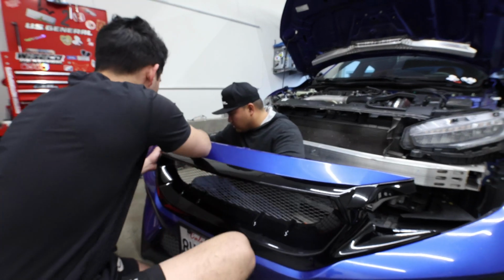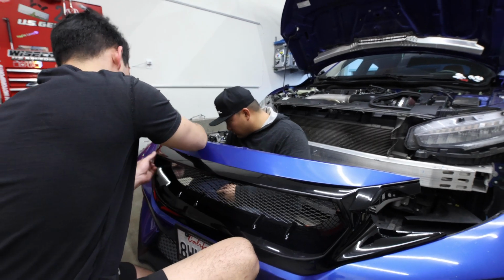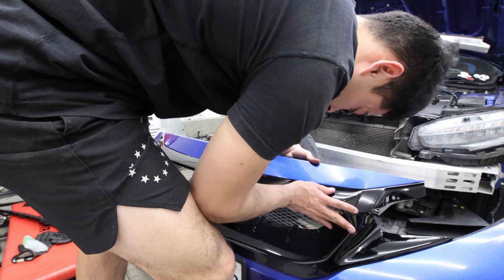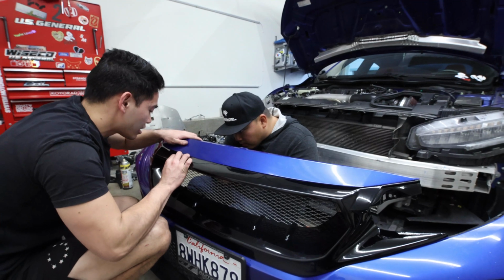Sick. Fitment's a little sus on the top. Yeah, here, you still could have screwed it in. No, it's pretty far on the top. But we can probably mod it to fit. It's over here, it's this side that fits a little weird. There's a little bit of a gap.